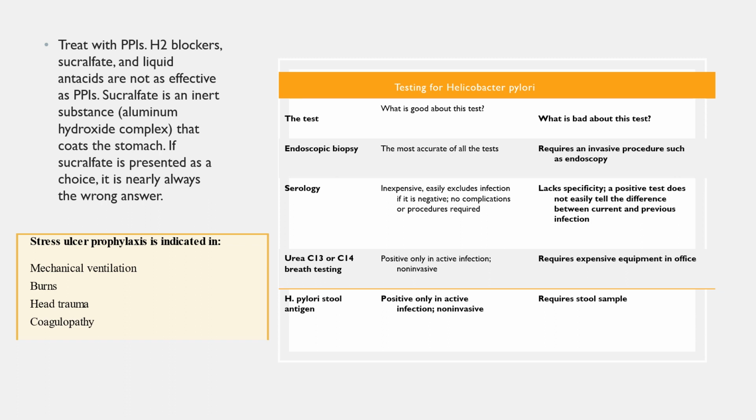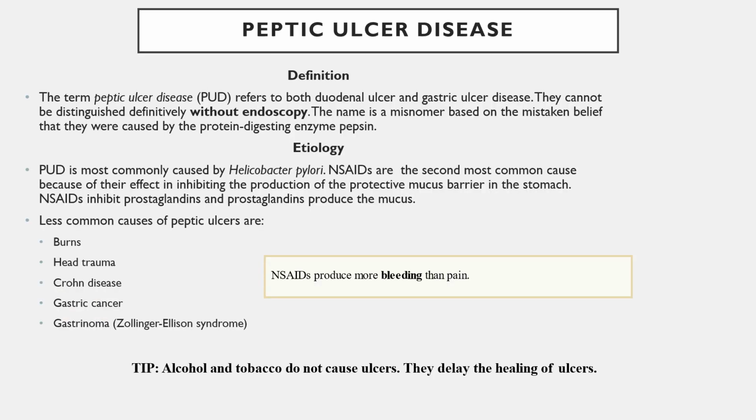Let's go to slide number 9. On slide number 9, we need to discuss peptic ulcer disease, or PUD. By definition, PUD refers to both duodenal ulcer and gastric ulcer disease. They cannot be distinguished without endoscopy. The etiology is most commonly related to H. pylori.